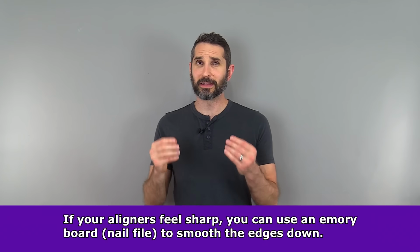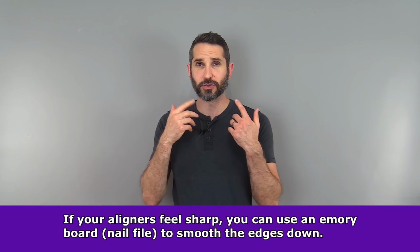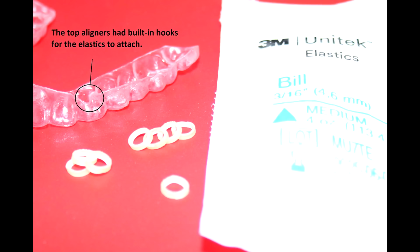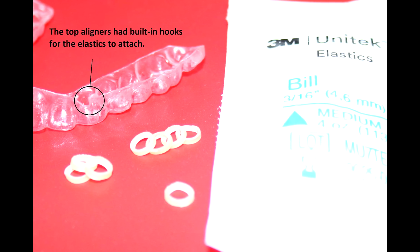Every subsequent tray change, which I changed them out weekly, I would get a little pain for a day or two, but then it would usually go away. Other issues that people may have with pain is that sometimes the edges of the aligners can be a little sharp and may rub up against your gums or your tongue. That was never a big issue with me. And the only other major pain I felt was when I started wearing the elastics. And what that did was it actually created some on and off migraine headaches for about 2 or 3 weeks.